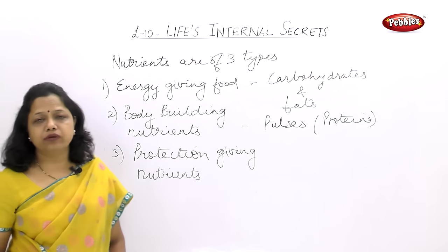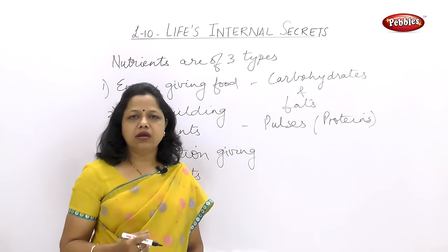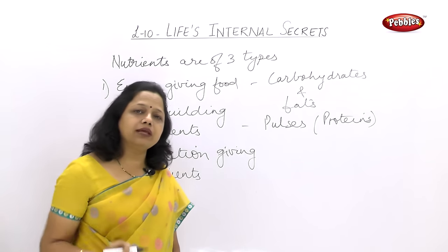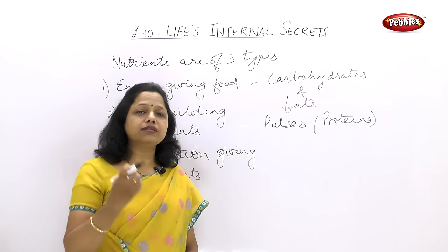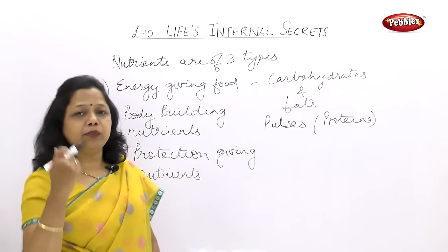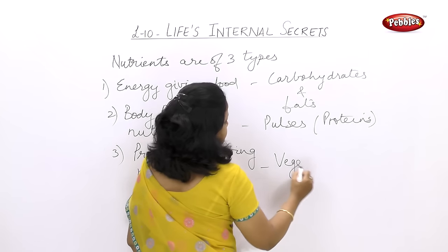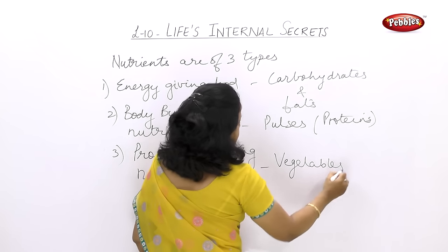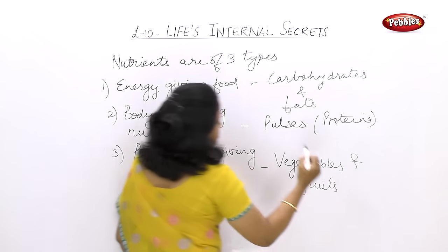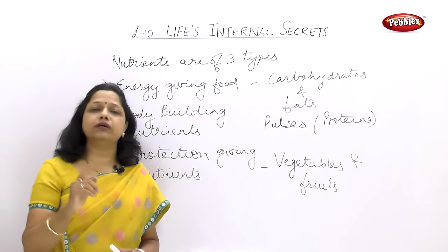Protection giving nutrients. We have to protect ourselves from various infections, and infections are coming through microorganisms. But if we increase our immunity, now what is immunity? To fight against the disease. So for that immunity to develop, we should eat vegetables and fruits. So these are the different types of nutrients which we should take in our diet.